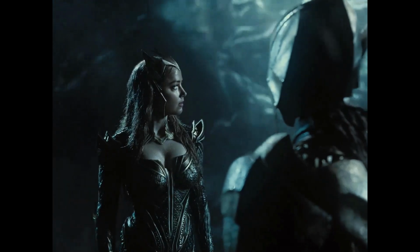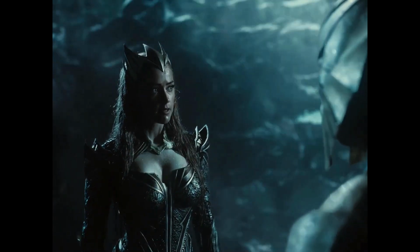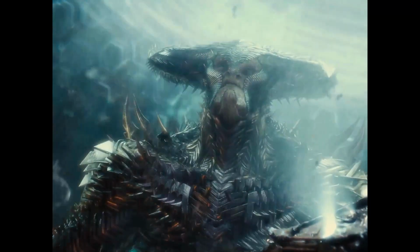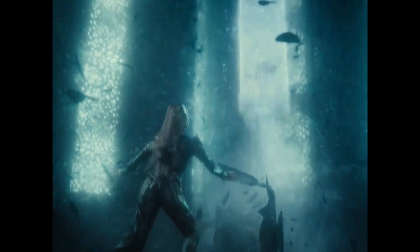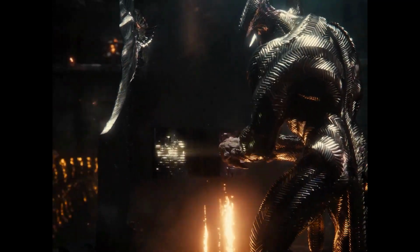Once all the exposition is out of the way, we return to Atlantis, where Amber Heard takes a dump on a bed of seaweed. Then the Shredder makes a booty call visit to a wet box and returns home for a threesome. But his lust cannot be satiated, because he continues his hunt like Steven Seagal looking for another snack.